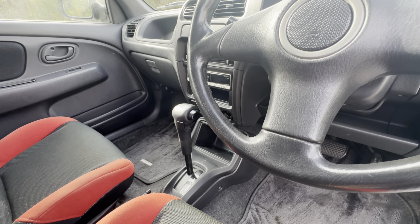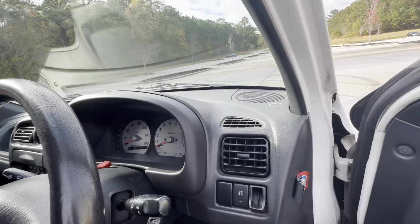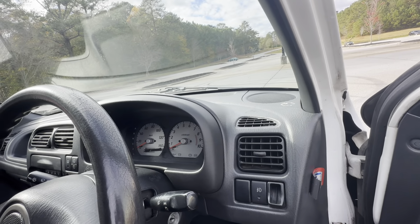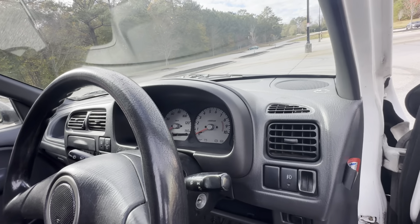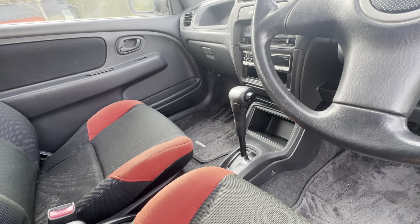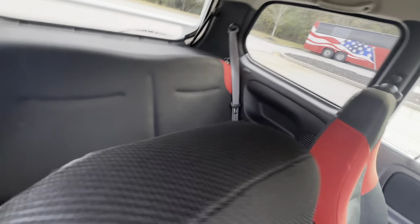Nothing more than that. For what it is, though, it does have the K6A, the same engine as the Cappuccino, so a 3-cylinder turbo 660 with a timing chain as opposed to the F6A. That's really the biggest difference. But it's pretty quick. It gets it. So no complaints there. It's a really good car to drive around town, honestly.